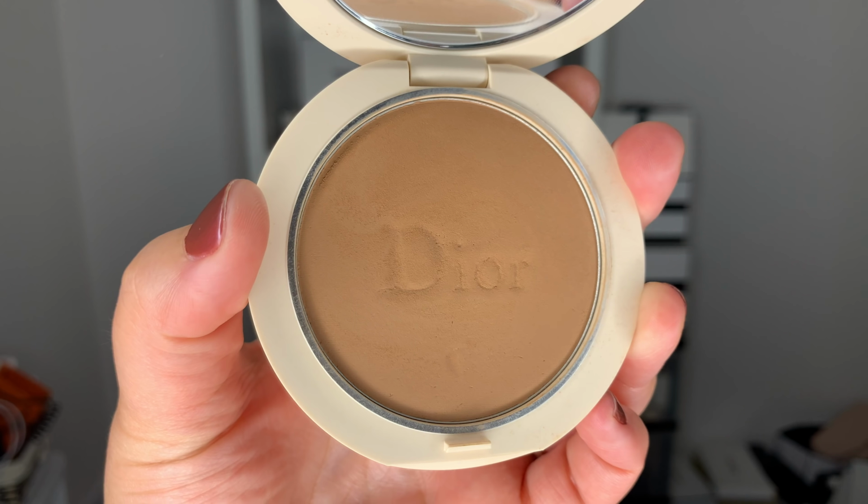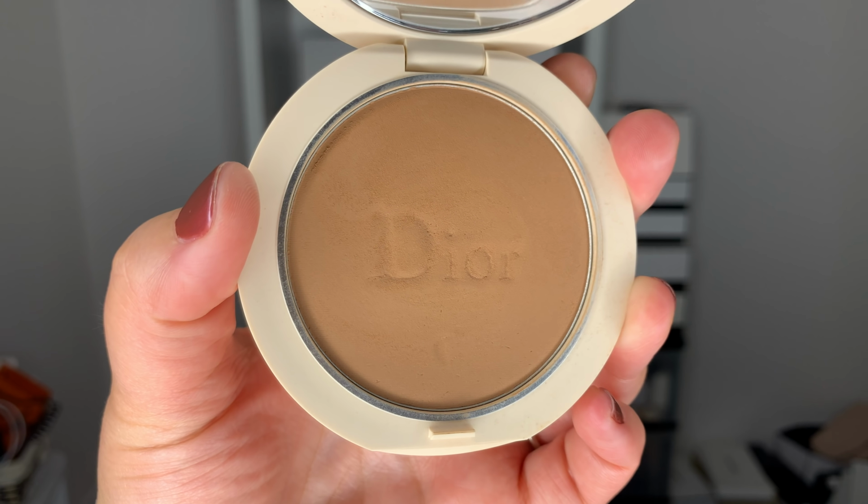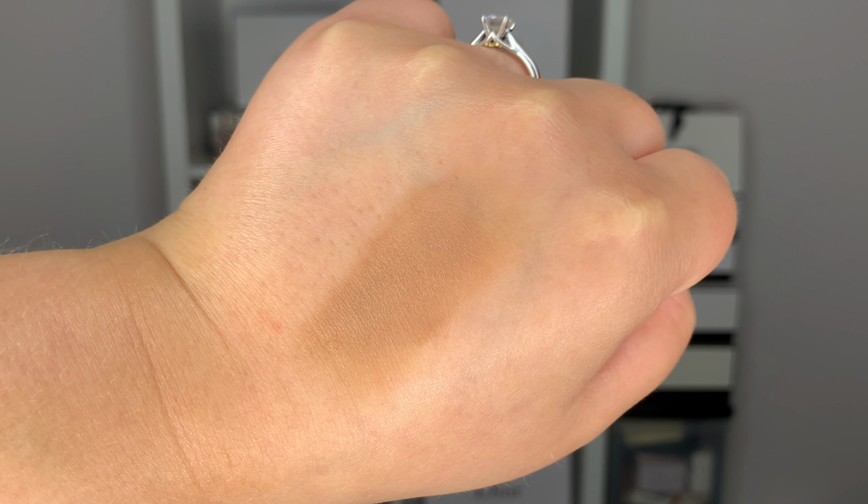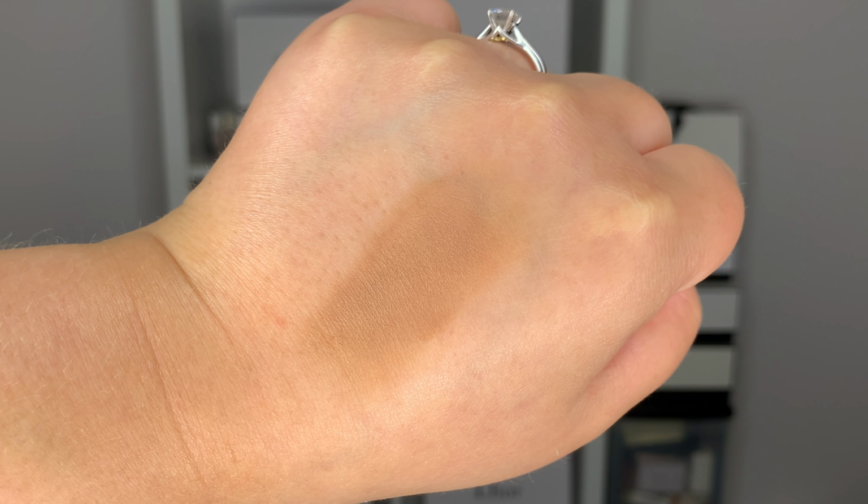Moving on to an upgrade from Dior. This is the Dior Forever Natural Bronze, and I have the shade number 05 Warm Bronze. Now, even though this is described as a warm bronze, it's nowhere near orange or pumpkin like the first product that I mentioned from Dior.